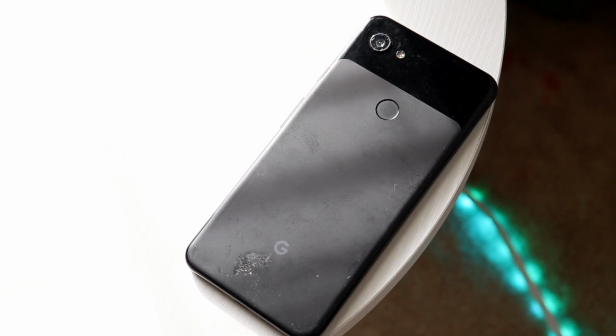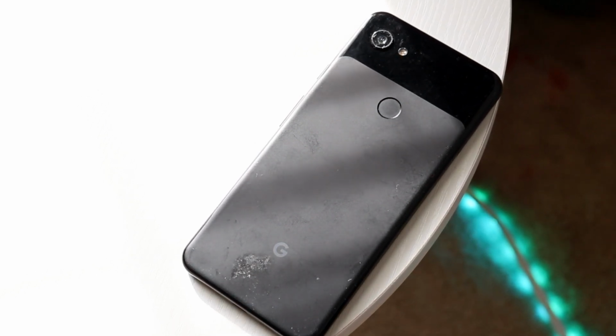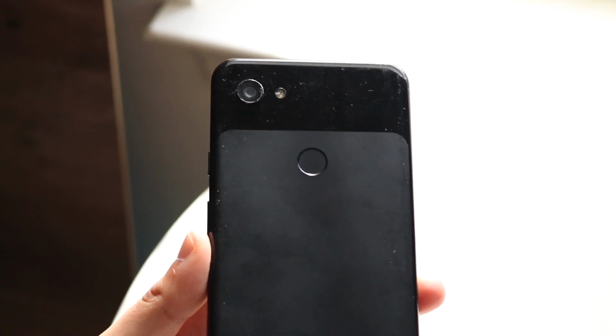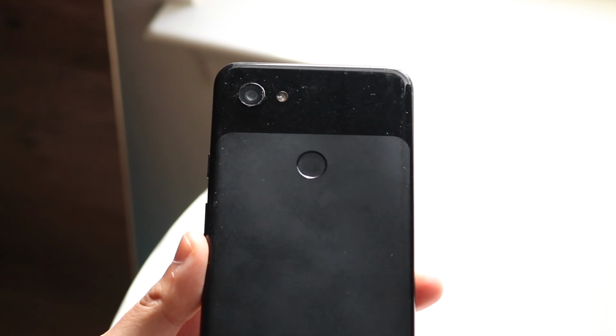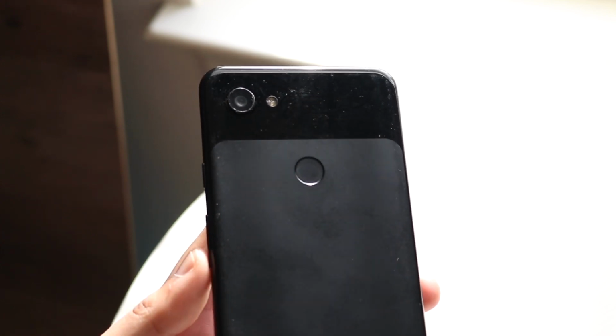Now we have a USB Type-C port on the bottom of this thing. We also have a headphone jack as well, which is so cool. Having a headphone jack like this is so awesome, and personally, I like seeing this type of capability on a phone where the main flagship didn't have a headphone jack. So that was actually very funny.